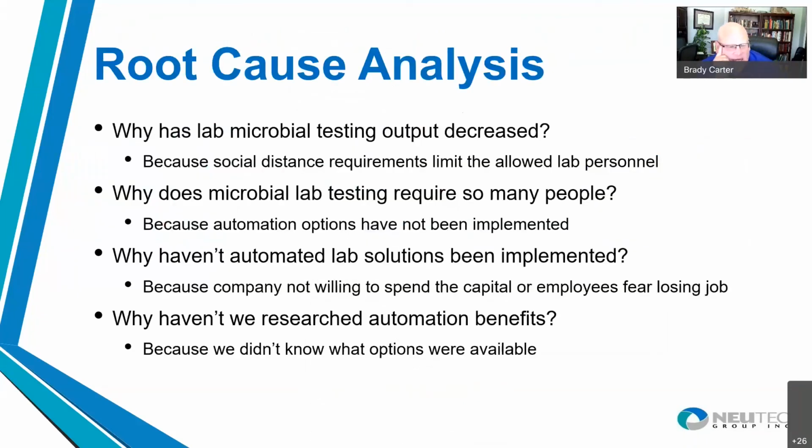So why was this testing output decreased? Because of limitations, in this case due to a pandemic, but these limitations could come from any type of unforeseen interruption that could occur. So why does microbial testing require so many people? Because all the steps were being done manually. For those folks that had implemented automation options ahead of time, these interruptions were not nearly as big of a problem because they had already in place ways to accomplish this testing without having to have the whole staff available.